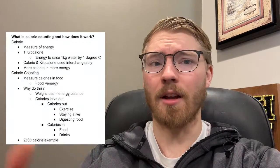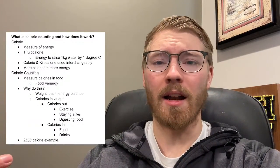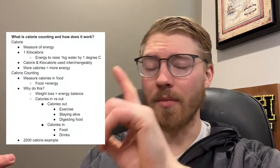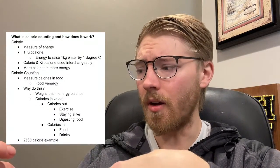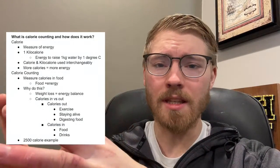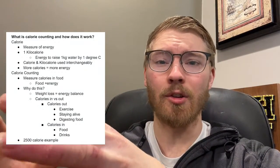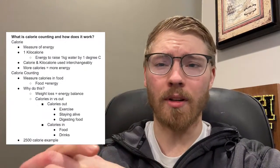This is the calories out. This is through exercise, all the different processes of our body to stay alive. So basically cell repair, your heart beating, digestion happening. All of these things are different things that you actually do to burn calories just to keep you alive. And then also you burn a little bit of calories from digesting food.